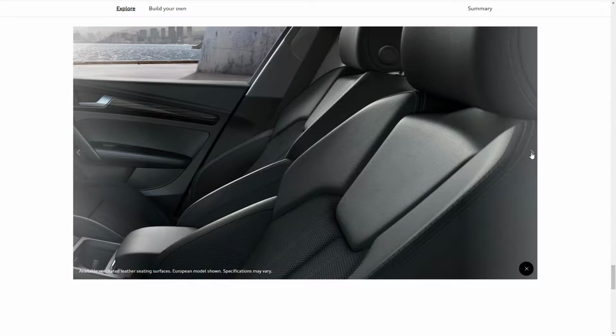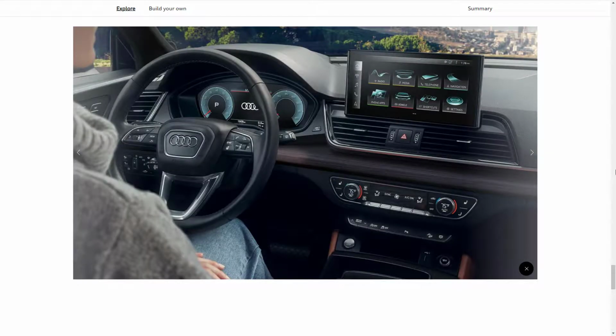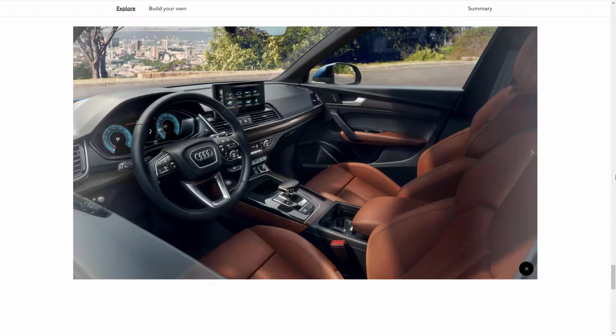Okay, now we're here in the interior. They got a very close-up shot of the leather seating surfaces, which are standard on every trim level. Here's a nice shot from the back. They're showing the available panoramic sunroof. Here's a nice close-up shot of the virtual cockpit. Another great shot of the interior.